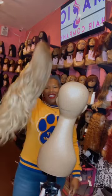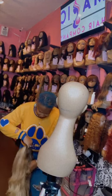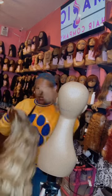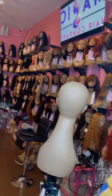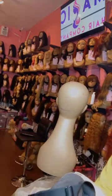Hi, everybody. And of course, I'm putting one of my lovely blonde wigs on just to show you how easy and glueless our wigs are. You see, I'm putting my wig on now. I'm using the adjustable band right here. I'll put that into place, which is on all of our wigs. Of course, all of our wigs have the Magic Hair Company logo right here.